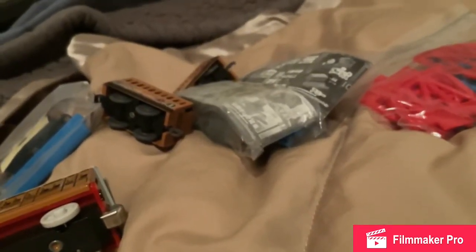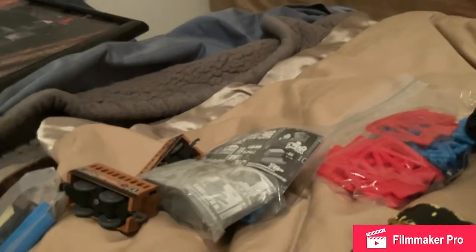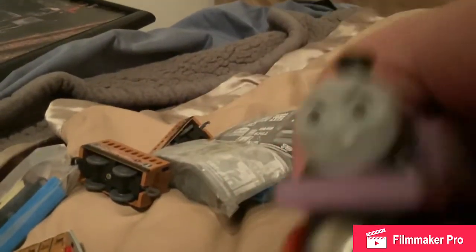Yeah, and it's nice to have a few more capsule player items, but hopefully I can get a giant lot of them one day. Next was stuff I bought off Dax Productions, which I got a really beaten up, ruined Wooden Railway Murdoch, a Molly Tender, and a Rosie. Rosie will be appearing in the series. I will be repainting her in the red that she appears in, like in the newer series, when in season 21 she got repainted.